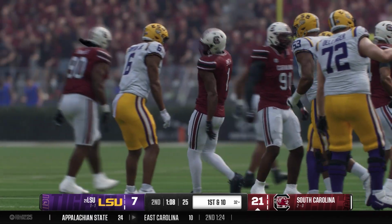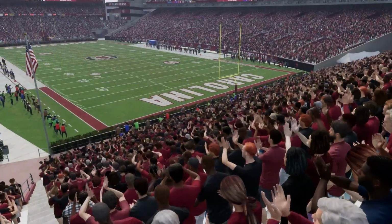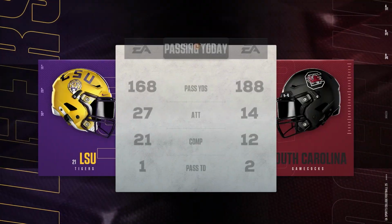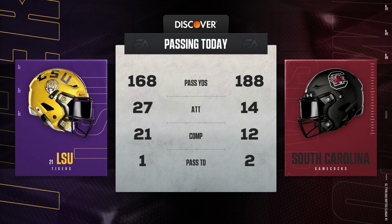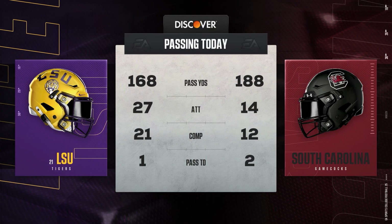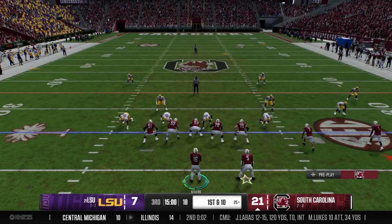The Gamecocks in firm control of this one, up 21-7 over the LSU Tigers. The fans here at Willie B, loving what they're seeing. It's been a pretty tit-for-tat game, but LSU, they've left a couple of chances on the field. An interception thrown in the red zone, 2 missed field goals, and they currently trail by 14.